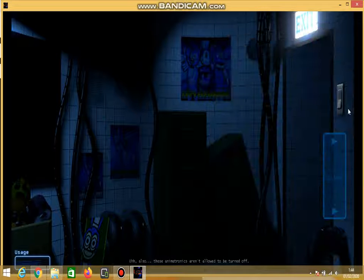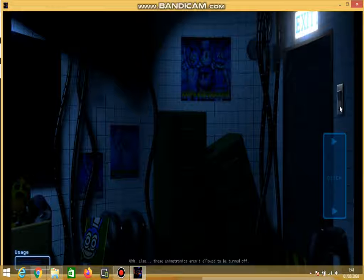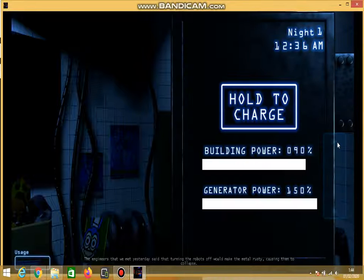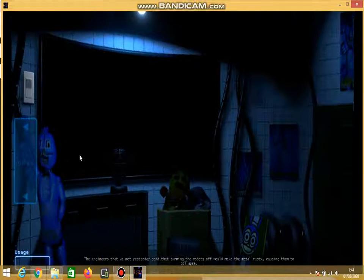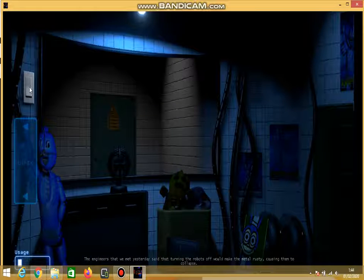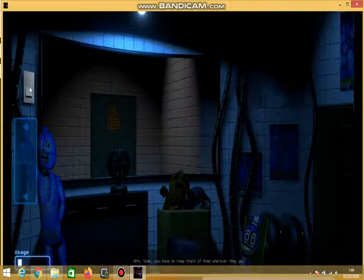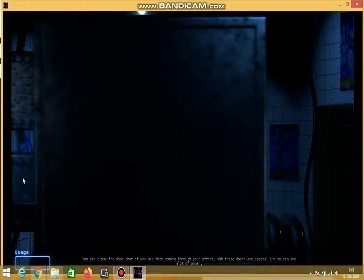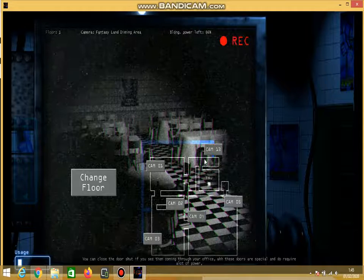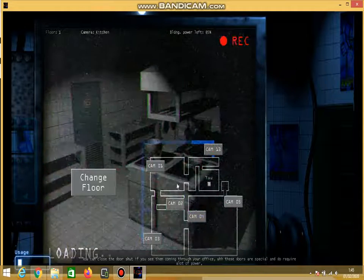Also, these animatronics aren't allowed to be turned off. The engineer that we met yesterday said that turning the robots off would make the metal rusty, causing them to collapse. Yeah, you have to keep track of them wherever they go. You can close the door shut if you see them coming through your office. These doors are special and do require a lot of power.